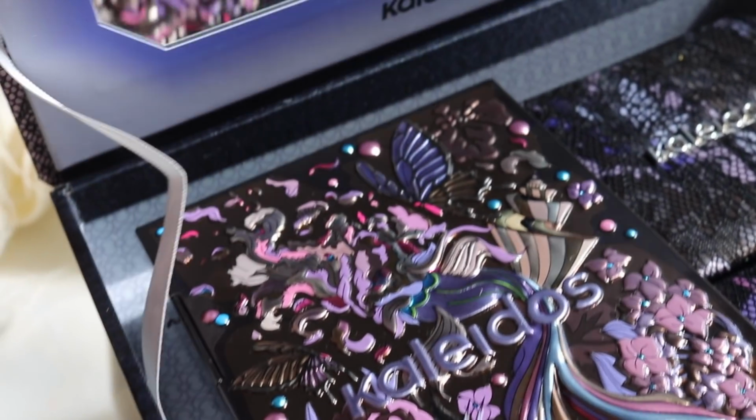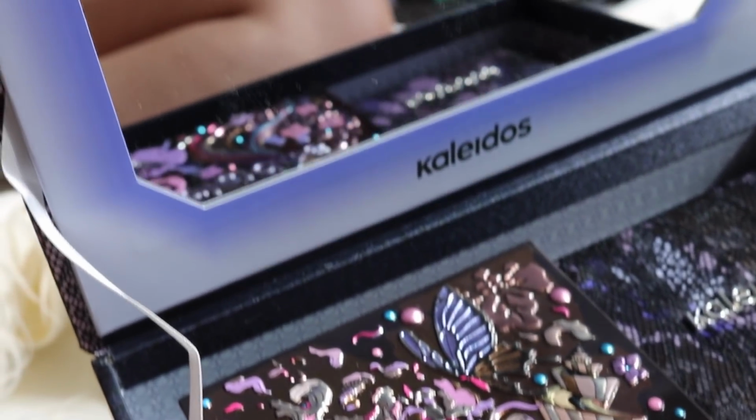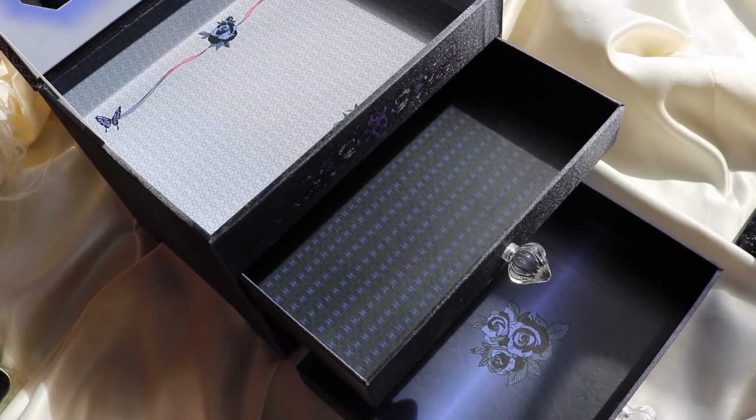So if you guys haven't seen it, it pretty much opens up on the top here with the mirror, and then it has two drawers, and what's cool is that the design inside the drawers are all different. It's very pretty. It is expensive, but I do think it is definitely an upgrade from last year's one. It feels and looks more luxe, and it's very sexy. So yeah, it does come in this.